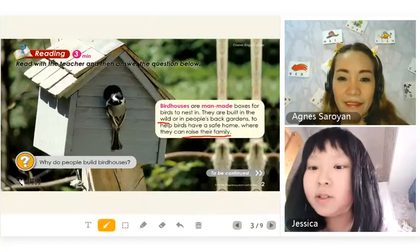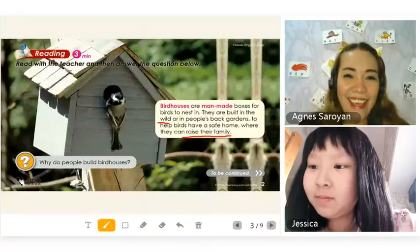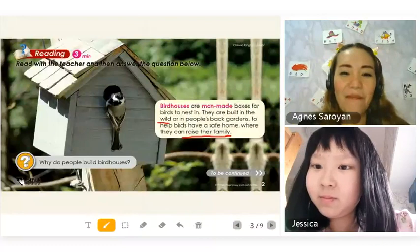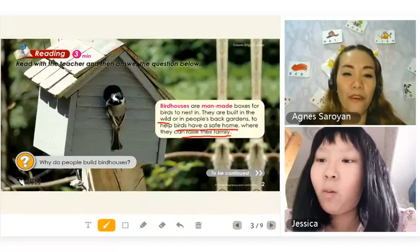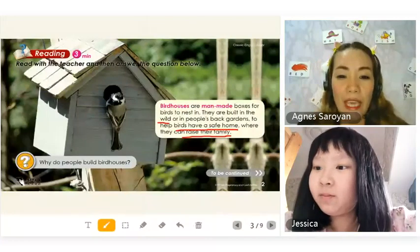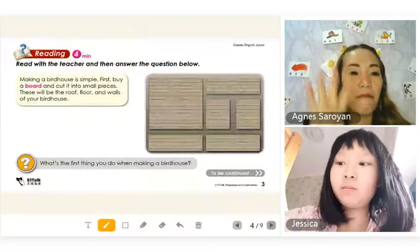To help birds have a safe home. That's great. Yes, okay. To help birds have a safe home. So there are two ways. Okay, now let's go to page 4.